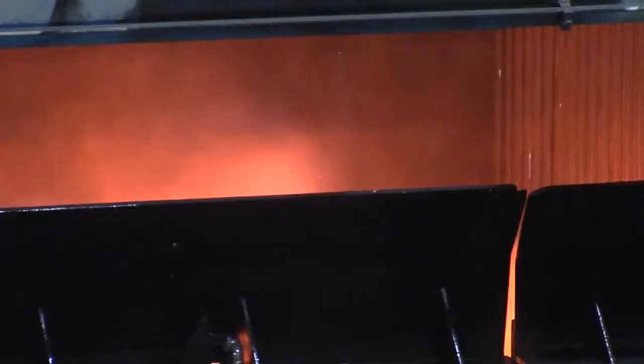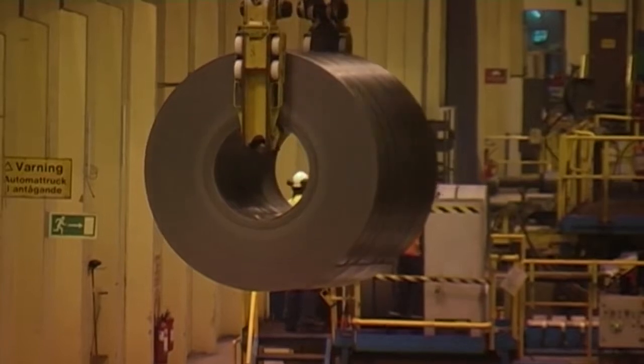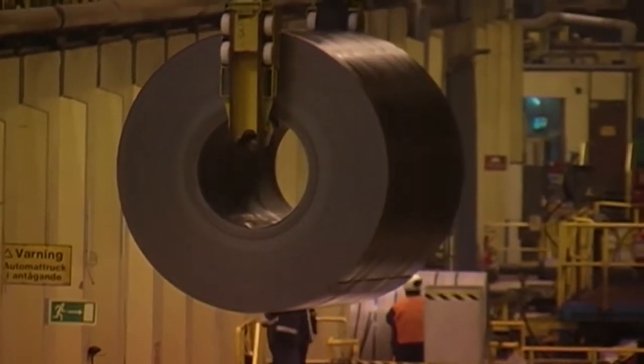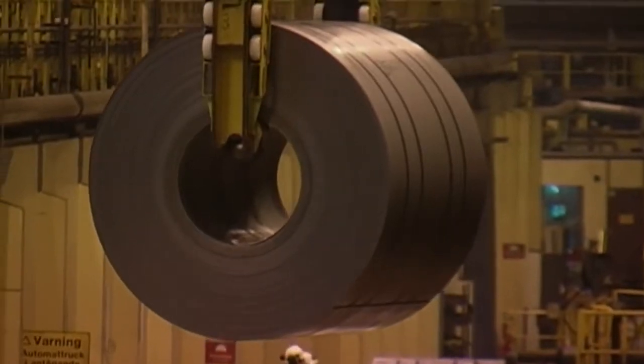The cooling rate is adapted to each strip to produce the appropriate microstructure and material properties of the end product. When the strip has passed through the cooling section, it's coiled in. The temperature during coiling varies between 150 and 750 degrees centigrade, depending on the properties assigned to the material.